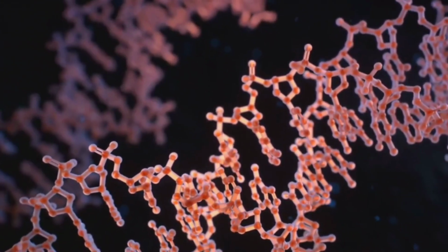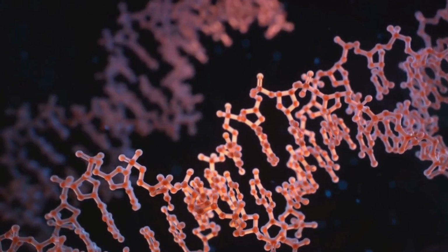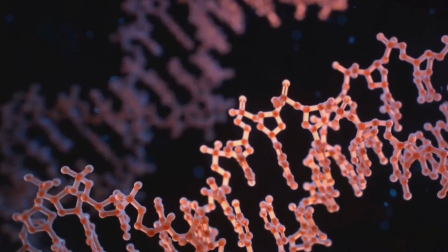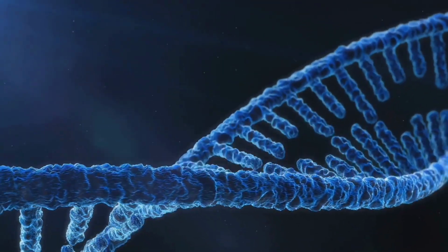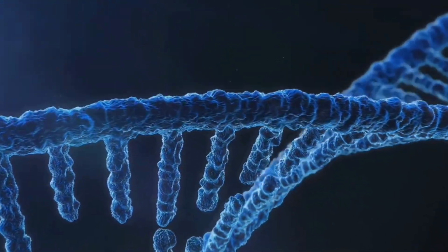But how do these traits get passed on from one generation to the next? The answer lies in the magic of heredity. Dive into the world of biology, and you'll find that heredity is a process as fascinating as it is complex. It's the mechanism that ensures the continuity of life, passing on the genetic code from parents to offspring.